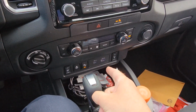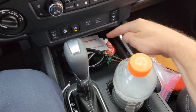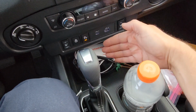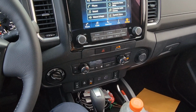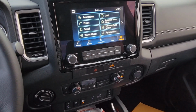I like where they put the USB port. I'm planning on putting a wireless charging pad down here. I'm going to clean this junk out, put a wireless charging pad there, and hook it up to this USB port so that when I'm in the truck, I can just lay my phone down here and keep it charged up wherever I'm at, keep it out of the way. So that's super awesome. But yeah, the interior on this truck is so nice.